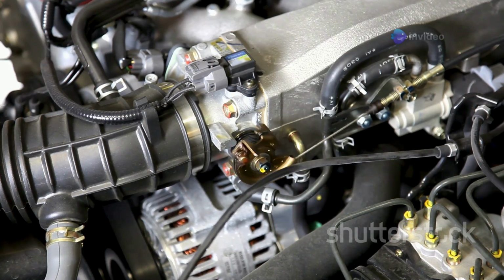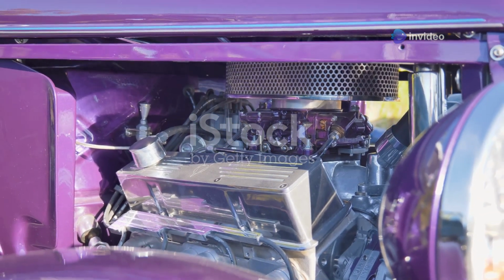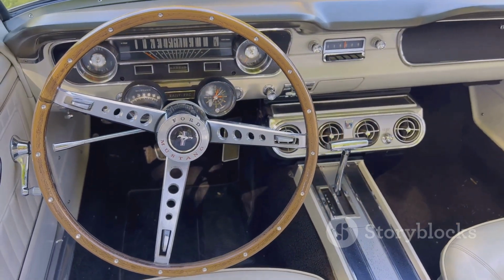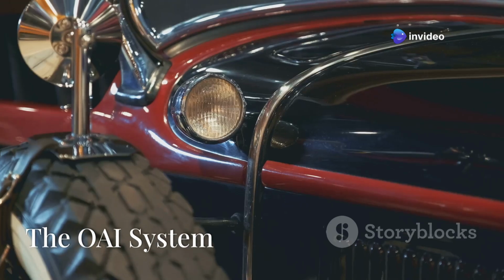Now, let's talk power. The 1970 Oldsmobile 442 W30 packed a massive 455 cubic inch V8 engine. This beast churned out a staggering 370 horsepower and an earth-shattering 500 pound-feet of torque. It was the kind of engine that made you feel every single one of those horses galloping down the road.